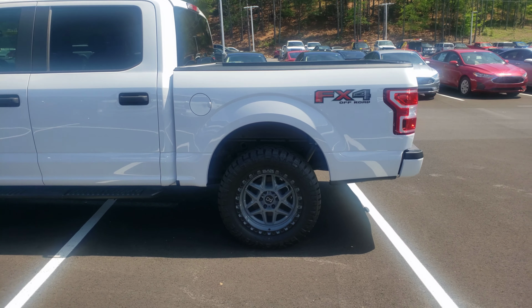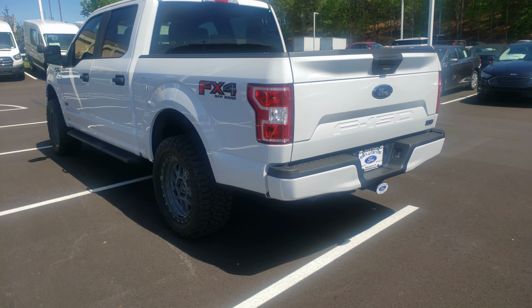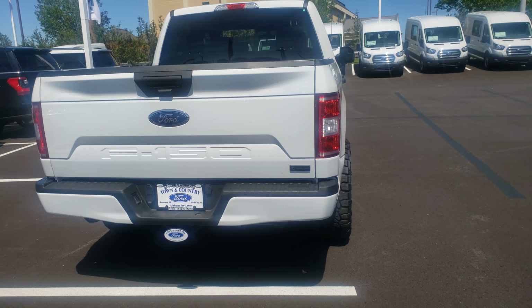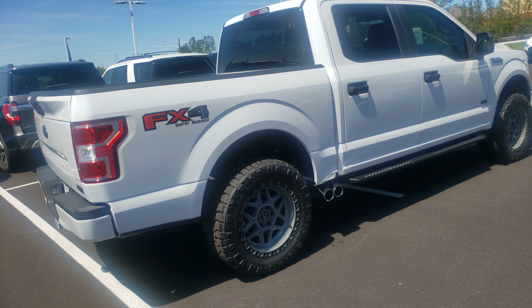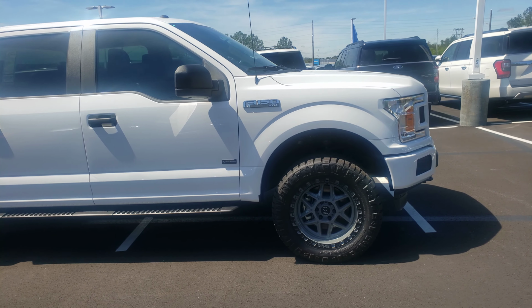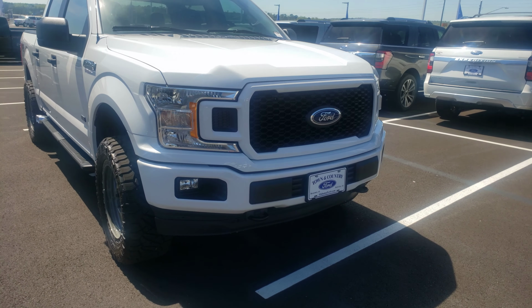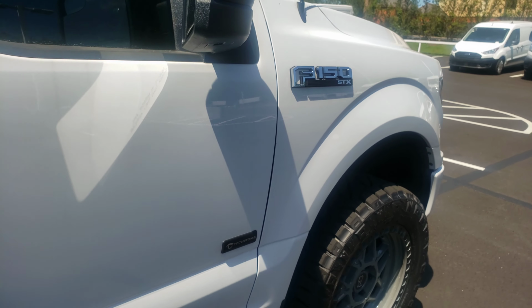Found another 19 that Ford would approve. This is one of our TC custom vehicles. We got this one. I know we got it at a 0%. I know you wanted a 1.9, but I did get you a 0%. But I had to find a truck that it would work with.